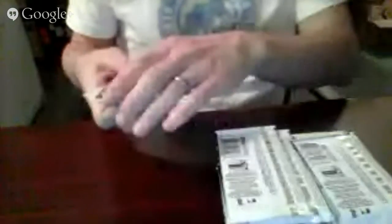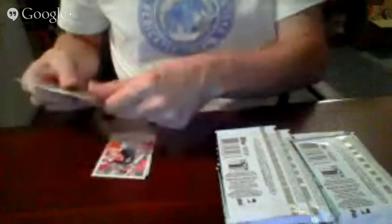And I try to put all the inserts in sleeves, so I need to save myself a bit of time and try to keep these separate between the inserts and the base cards. I made this order, and I actually ordered a ton of penny sleeves as well and a bunch of team bags, so I'm all set with supplies for this group break.